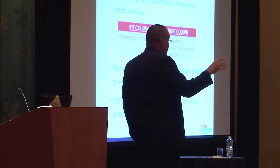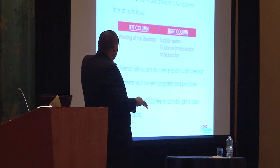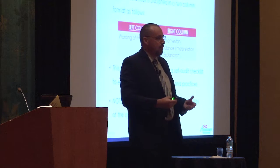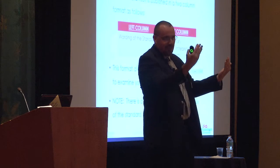That's not to say you can't buy it. It's broken down with the legalese on the left-hand side of the standard, and on the right-hand side, it gives you more of the supplementary information, in layman's terms: the lawyers say this is what you need to do, and this is how you do it in layman's terms.